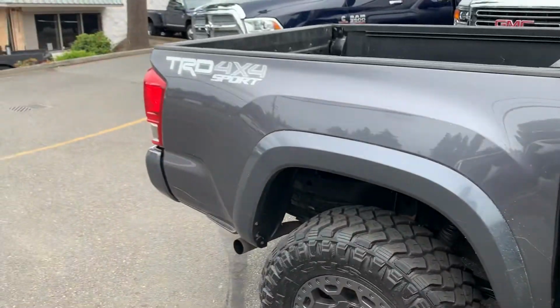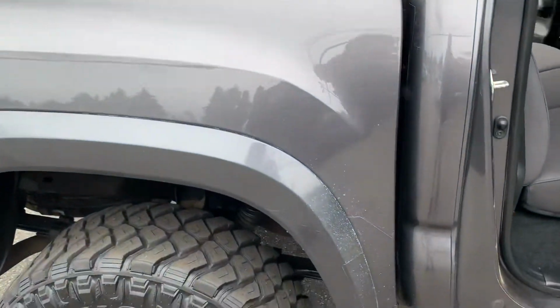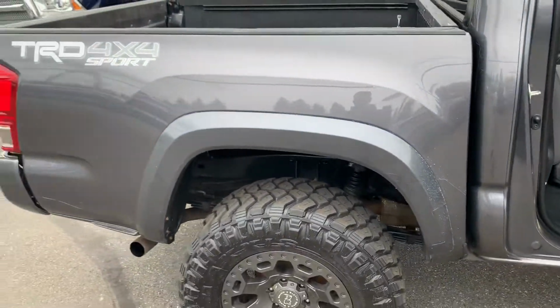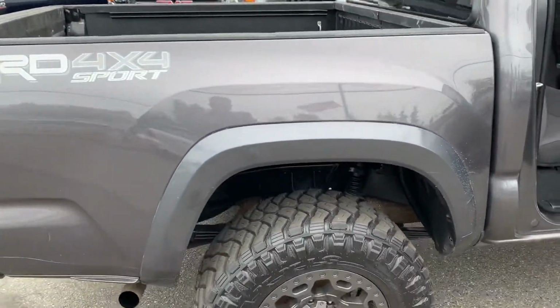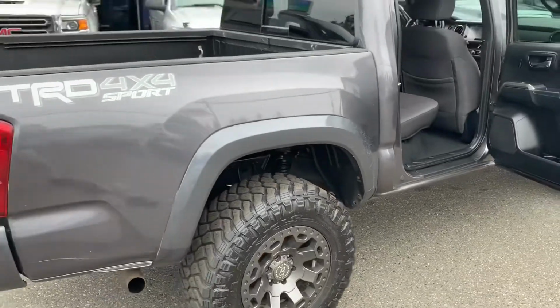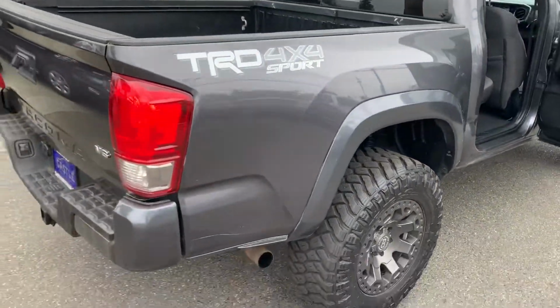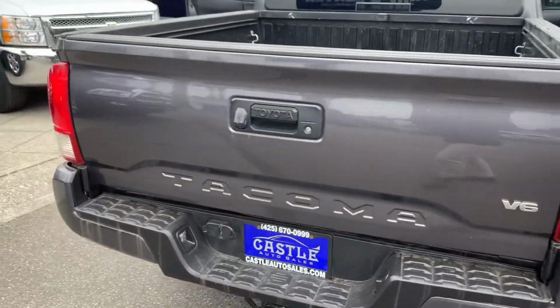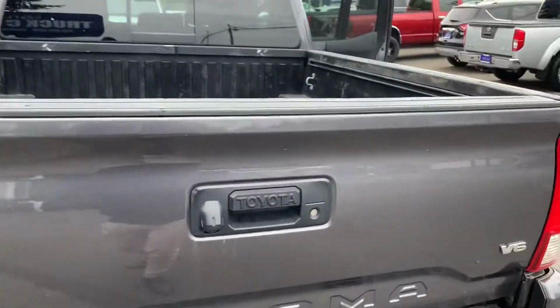There are some scratches and rock chips, as you see on the bed over here, and it was mainly used for off-roading in the greater Seattle area. So that's pretty normal. And it's being used for work regularly. It's a V6. Let's check the bed.